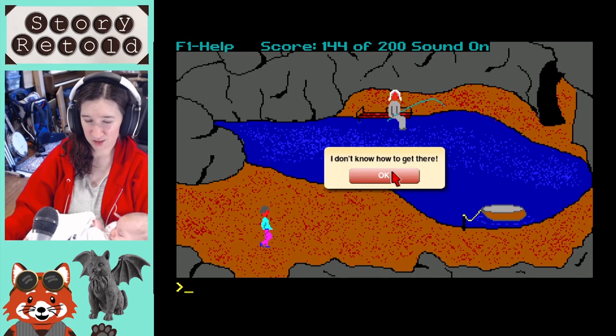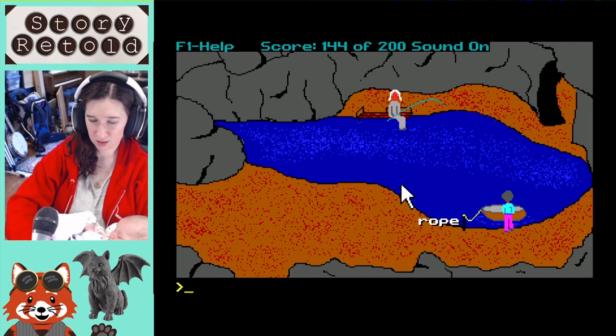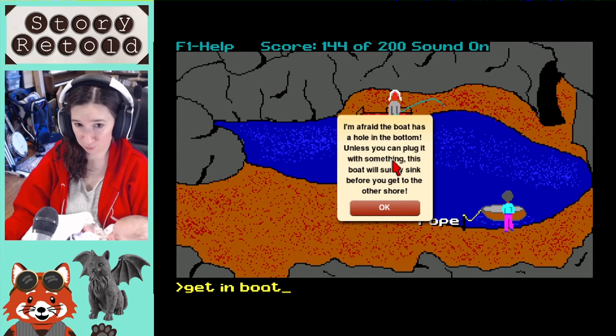Okay. Boat. Rope. It looks like a serviceable boat. I wonder whether it would get you to the other side. Look. Boat. Look. Rope. Okay. Get in boat. I'm afraid the boat has a hole in the bottom. Unless you can plug it with something, this boat will surely sink before you get to the other shore.